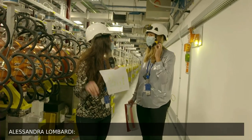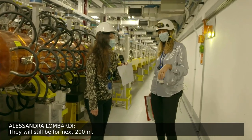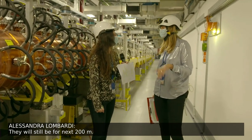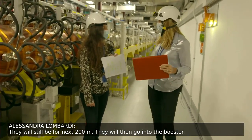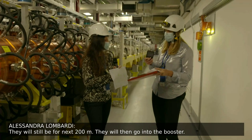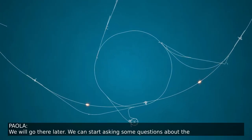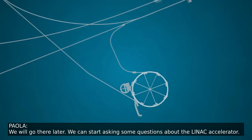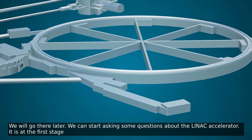They will still be H- for another 200 meters. And where does the transformation happen? The transformation happens right at the injection into the booster. We will go there later, but I think we can already start asking a few questions about this fabulous linear accelerator. As I was saying before, it's brand new, it's the newcomer, although it's at the first stages of acceleration. And we have a few questions from Twitter.